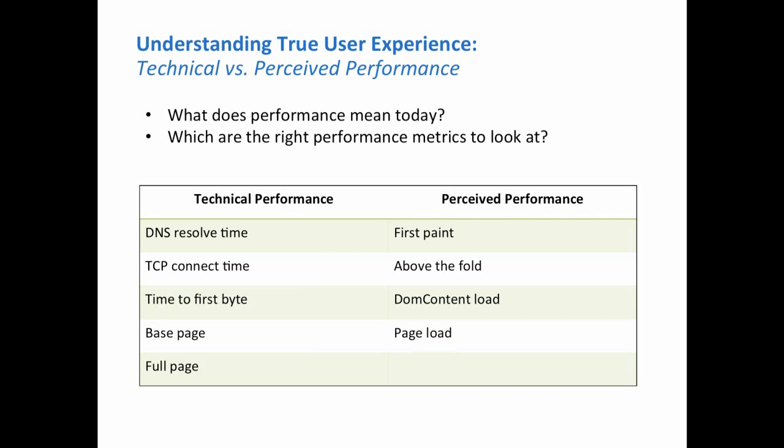What I find really interesting is the bigger question that we face at AlertSite as we roll new features into the product to support providing better metrics to help customers really triangulate user experience: what does speed really mean today? And what are the right performance metrics to look at? If we look at the left side of the chart up here, these are those traditional views of web performance, those full page load metrics that are probably represented best by the waterfall report that we've many times seen that represent page load times.